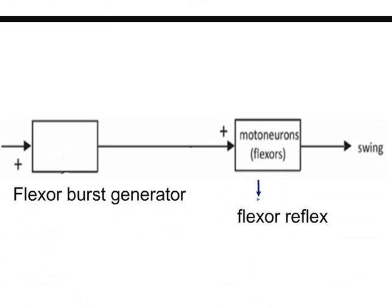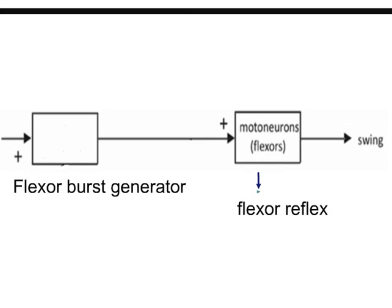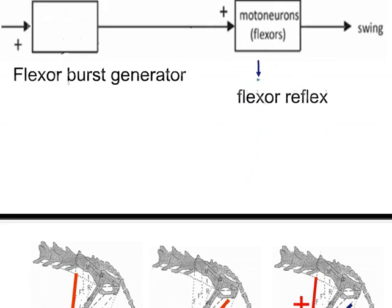So basically, the idea was that in the spinal cord there is some sort of a burst generator, a flexor burst generator, that activates the motor neurons of these various muscles, all flexors, and this could give rise to either the flexor reflex, or it could give rise to the beginning of the swing phase.